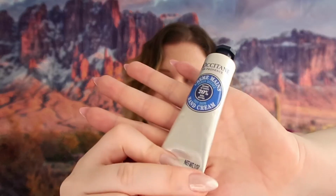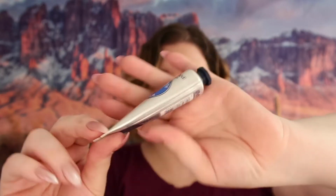Alright, the next thing we got here is Creme Mains Hand Cream from L'Occitane. This retails for $30 for a 5.1 ounce. This is only, I guess it's 10 ounce, so that would be, well, I don't want to do the math, you can do the math for me. But anyways, this is what it looks like. This is a really good brand, a really nice hand cream. And again, these smaller sizes I usually like for travel or for just going somewhere nearby or whatever, or throwing in my purse even. So I am going to keep this and use this because I do use a lot of hand creams, especially in the winter time.